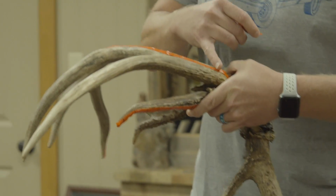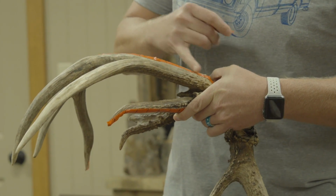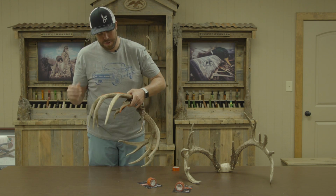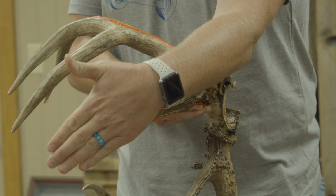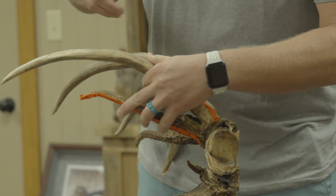Now, if you see that midline right there that we've got on the main beam, that's where we're gonna start from on our next tine. So this is G2 here. This is a really long G2. I mean, just to give you some reference, that goes from the tip of my finger nearly to the inside of my elbow. That's pretty long. So we're gonna start there.